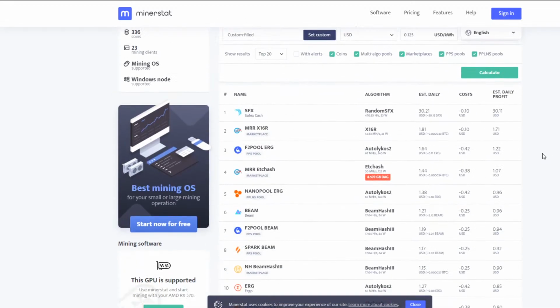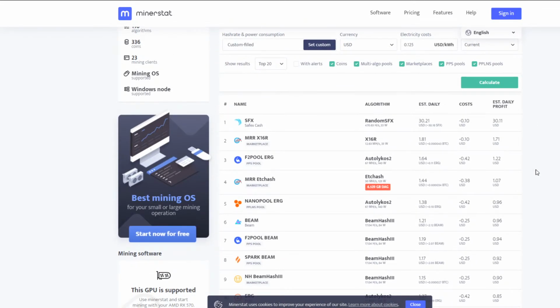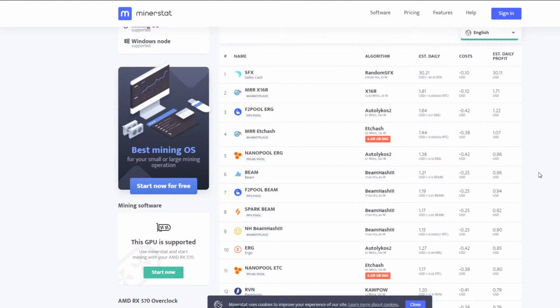But yeah, anyways, we're going to look at the profitability. This is for the RX 574 gigabyte. Again, I'll repeat myself here, the reason I'm doing this.